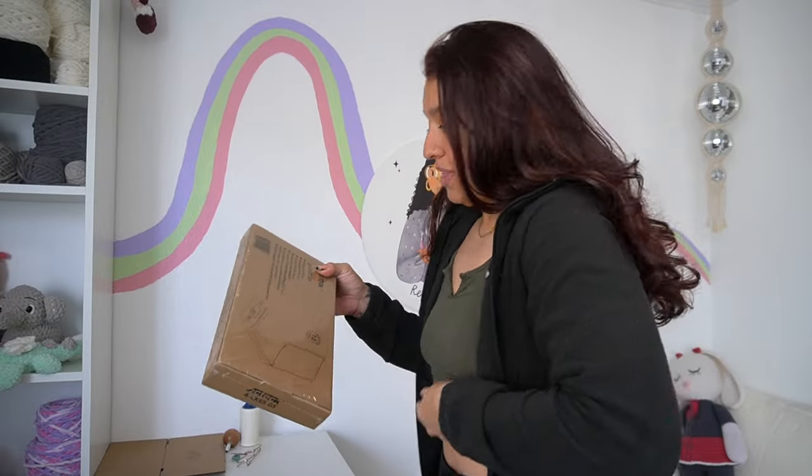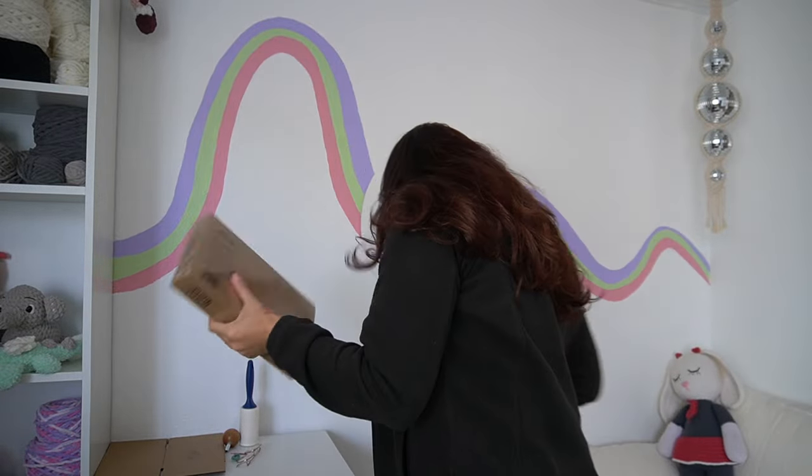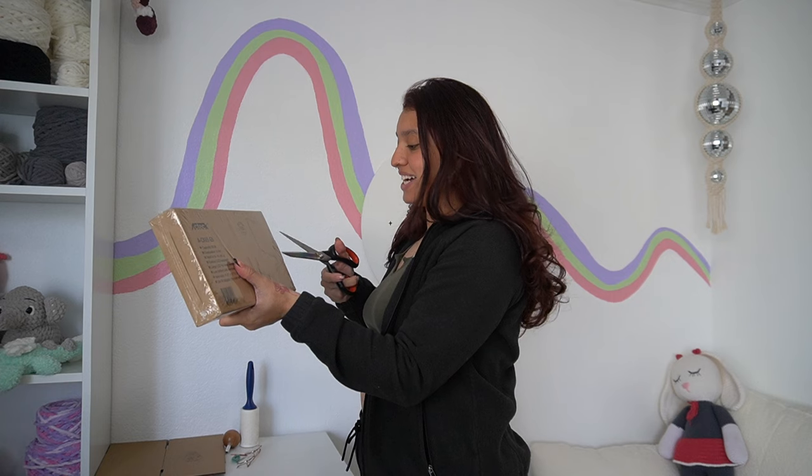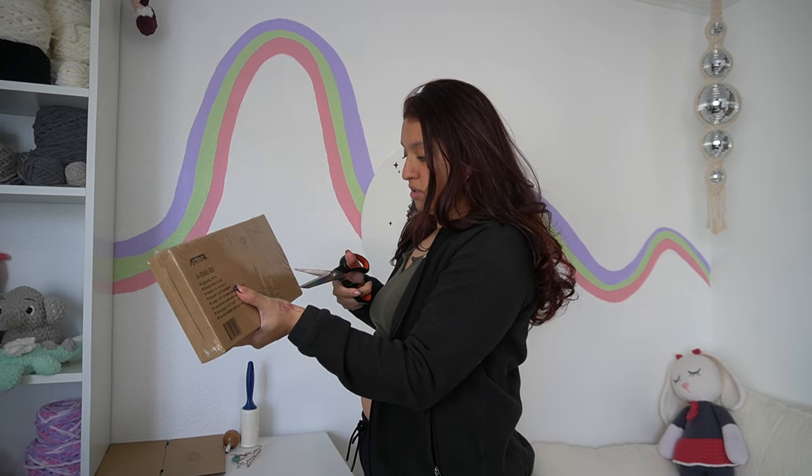All right, so the mail came. I'm going to open this up really fast. I just got myself this, I believe it's a scale. Yeah, it's a scale. No, I got a scale, a shipping scale.